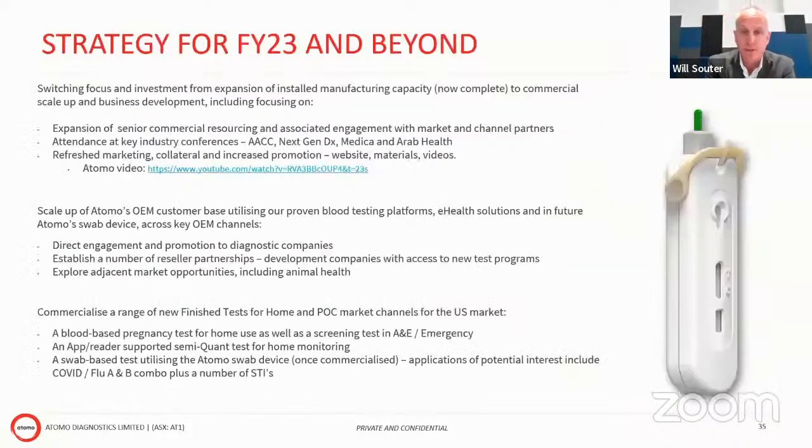We can move on to the final slide just to reiterate the strategy and where we're going for FY23. We're really switching that focus away from manufacturing and production capacity to business development and market-facing activities. We're scaling up engagement with our OEM customer base. We're moving towards production of more finished products. And I guess with that, we're focused on building out our product offering more broadly, and very pleased to finish FY22 in a position to be able to execute on that strategy with a strong balance sheet and good runway going into the new year.